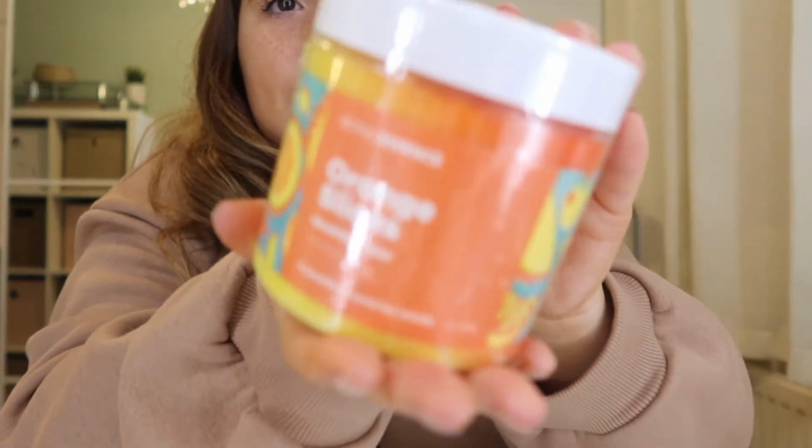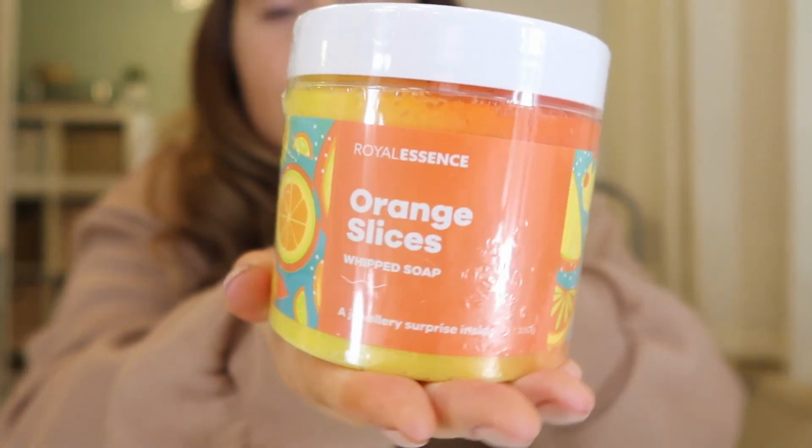Now unfortunately they didn't have many options in terms of flavours for my size ring, so the one I ended up getting was orange slices, which still sounds really nice. So this is what it looks like. And I'm not entirely sure how this works, but our whipped soaps are a 3-in-1 powerhouse, all packed in one jar. You can use it as a soap in the shower, to make bubbles in the bath, and even shaving cream. Our whipped soap has a rich and buttery feel to it, which makes your shower much more fun.